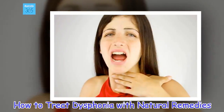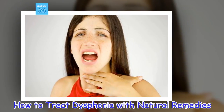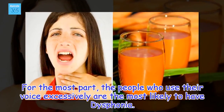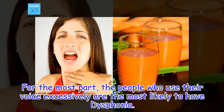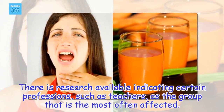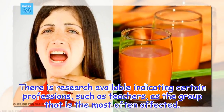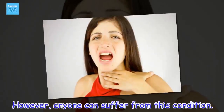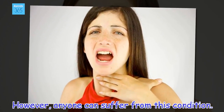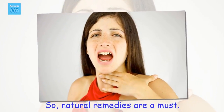How to treat dysphonia with natural remedies. For the most part, the people who use their voice excessively are the most likely to have dysphonia. There is research available indicating certain professions, such as teachers, as the group that is the most often affected. However, anyone can suffer from this condition. So, natural remedies are a must.